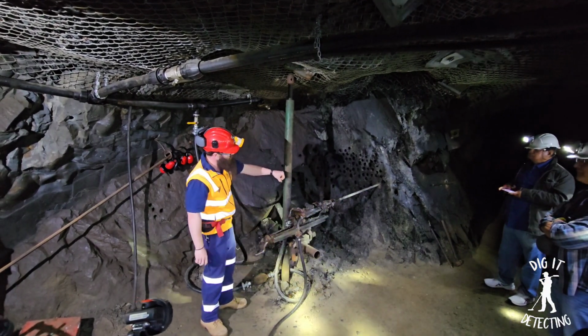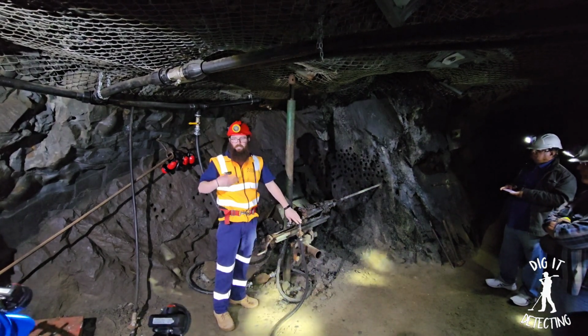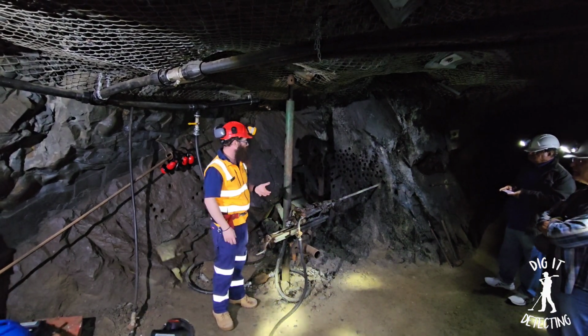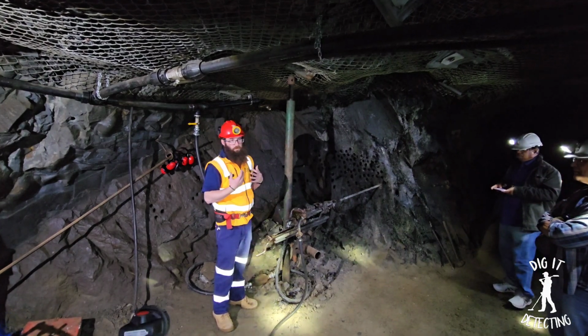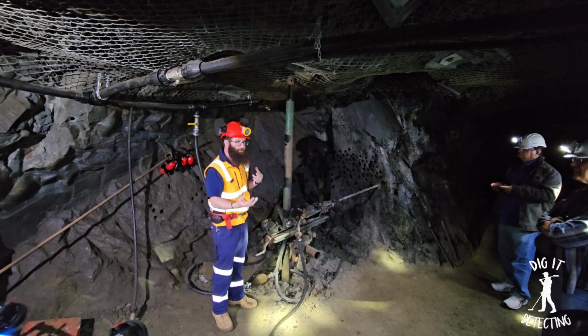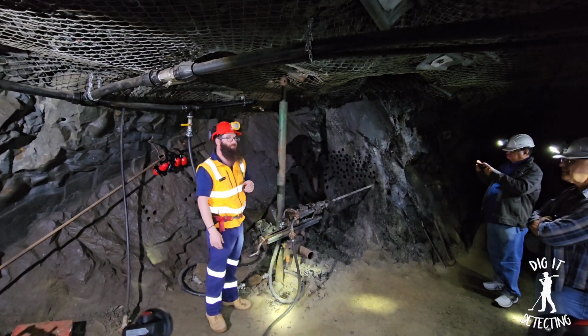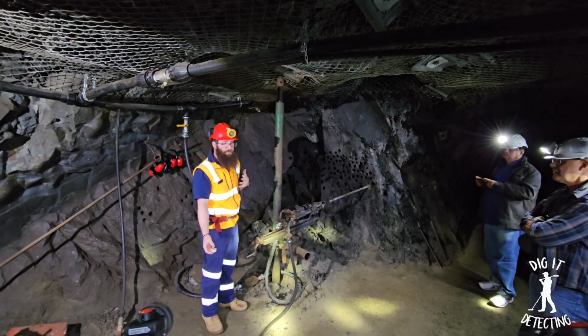That means that as the miner's drilling, he can pump it full of water and get rid of all the dust, turning it into a mud called slurry. So they eliminated that dust problem. All that water running through there also means your drill tip stays cool, so it stays sharper for longer. It's more efficient, it's more effective. This drill could drill a 1.5 meter hole in 15 minutes, and I'm going to turn it on for you.